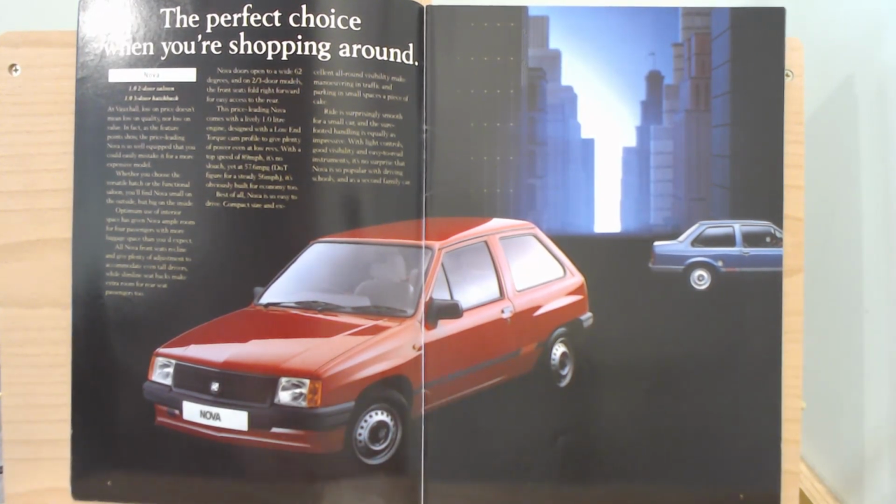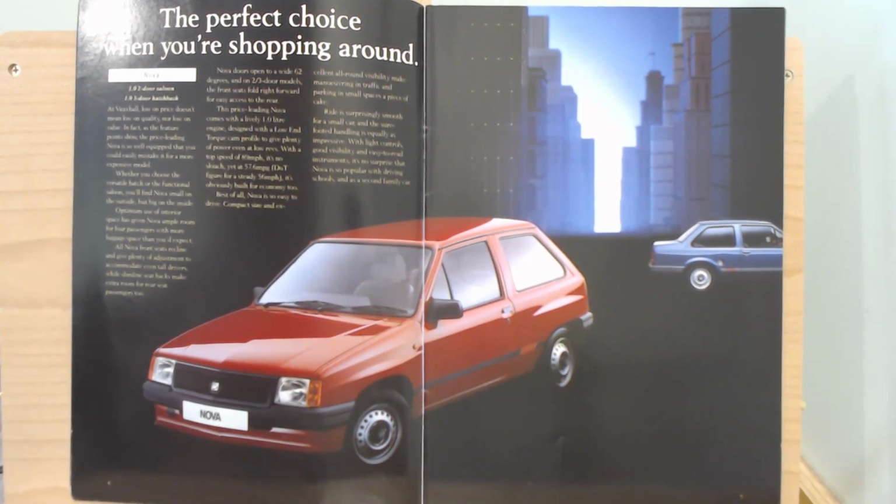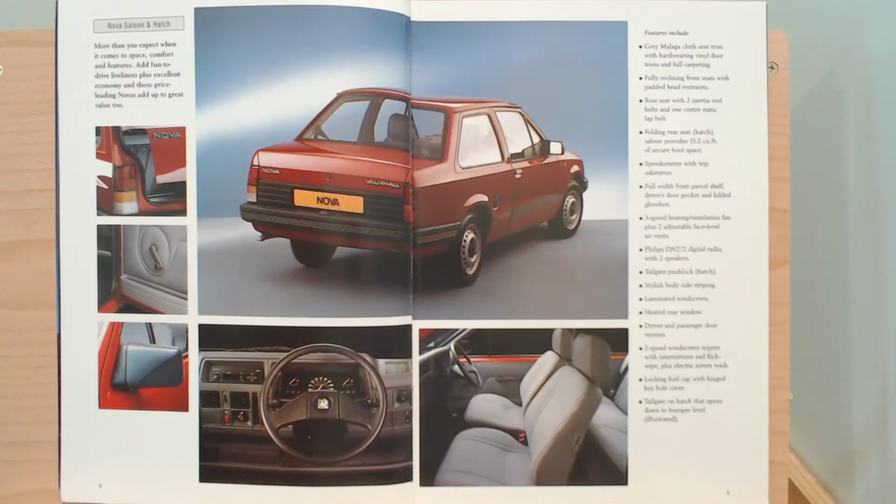Base model cars here, though, they're very lowly spec'd, and we'll look at the specs in a bit more detail later on. The caption here is the perfect choice when shopping around, but let's move on. So like I say, this is your super base model, just called the saloon and hatch. So we'll have a look at some of these little pictures and some of these little notes of what you actually got on the base model.